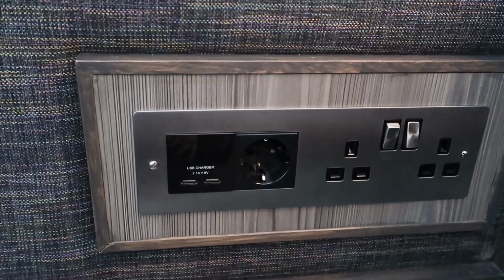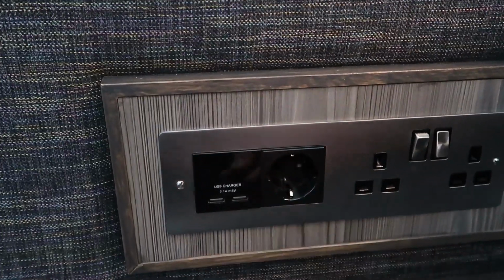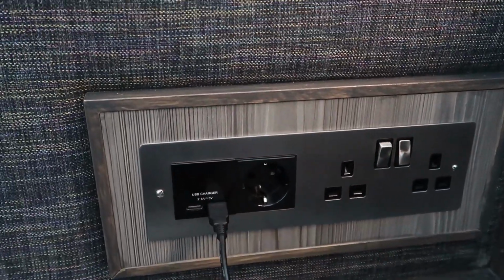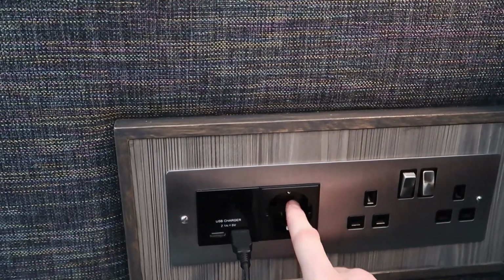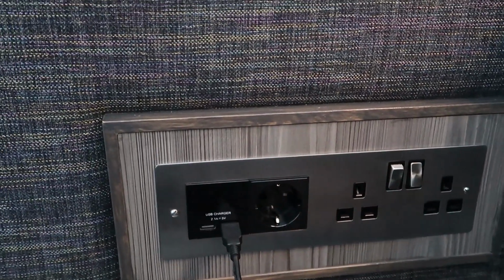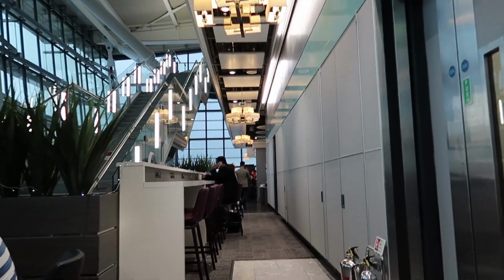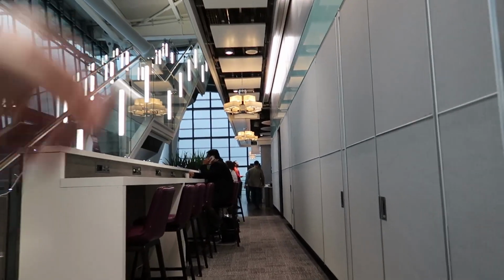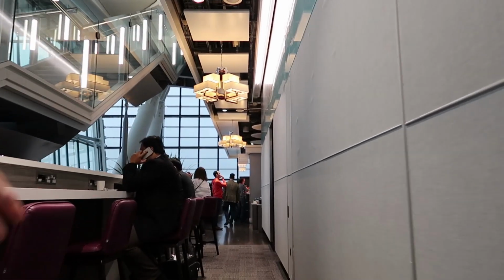Each table has this selection of power outlets: two USBs, man, I always put it in the wrong way around, two British-style power outlets and one European-style. There doesn't seem to be a US-style power outlet on offer. One snag about this lounge is the shower. It costs £20 and is very busy. I tried to book it, but there were already too many people waiting in line before my flight, and so I didn't get a chance.